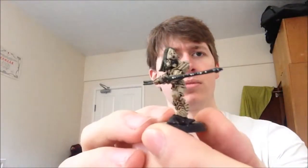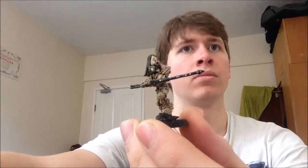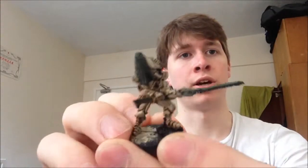I'll proxy it in as a Scorpion's Claw if I need to, but a big two-handed chainsaw is kind of cool. So here's the Exarch. He's not at the same state as the other Aspect Warriors. I can't remember his name at the moment. I don't know if... yeah, no, it doesn't say. Okay. But this is the Exarch of the squad with his giant chainsword.